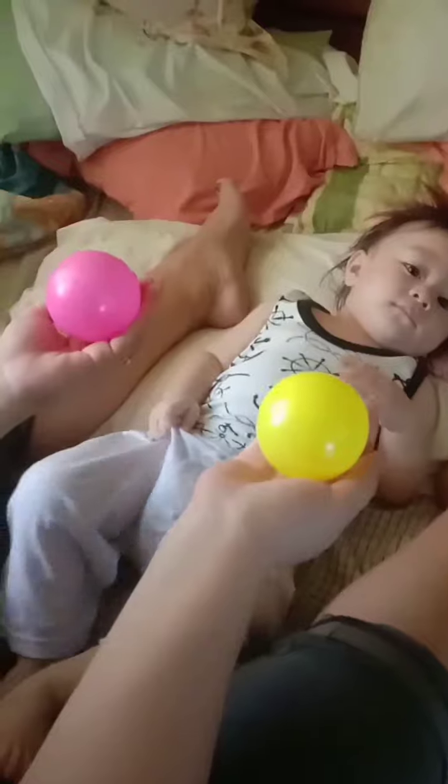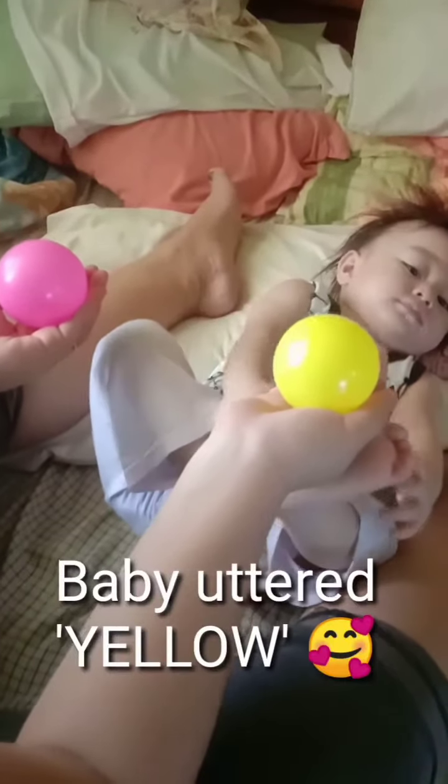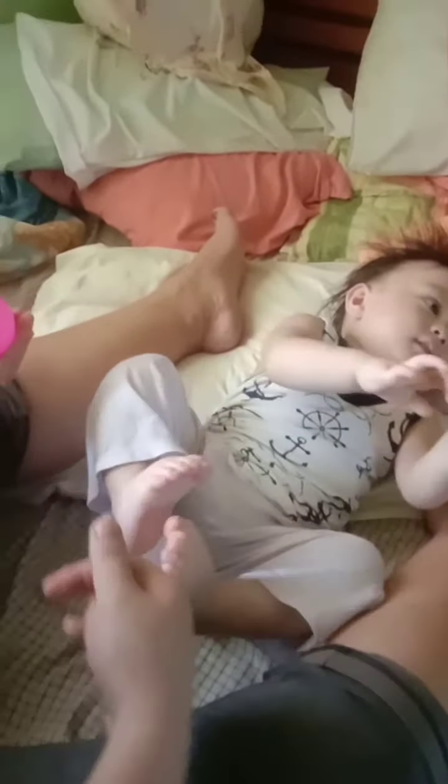Which is color yellow? Get the color yellow. Get the color yellow. Very good.